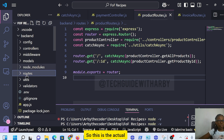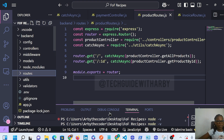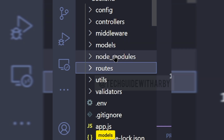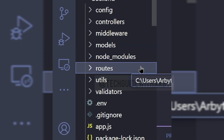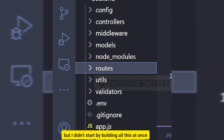So this is the actual structure of my Food and Friends app. Notice how it's organized from the config, to controllers, middlewares, models. The node modules contains all the details for your packages. It contains the packages that your application will need, your routes, where you want it to go. All the details are here, including the controllers and all. But I didn't start by building all this at once.